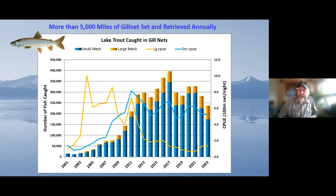Here's a graphic from 2001 through 2023. The bars are the number of lake trout that we've gill netted each year. On the y-axis are the number of lake trout caught each year, in 50,000 fish increments, all the way up to about 450,000 at the top. But generally, in the last decade or more, we've been killing about 300,000 lake trout per year.